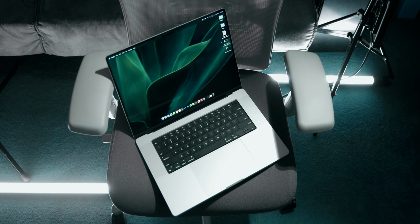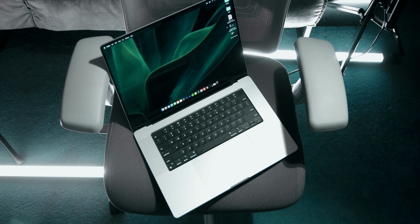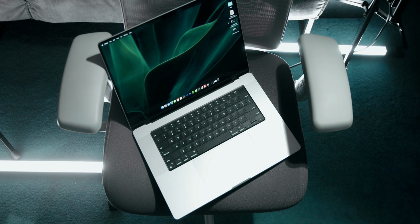Listen, I've been using this laptop, as you can see, it's powering this entire setup right here for the past few months as my primary system to create content, and I'm absolutely in love with it, guys. You see, what Apple has achieved with the new M1 Pro and M1 Max chips is a testament to how advanced Apple has taken modern computing.